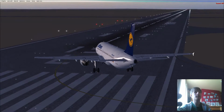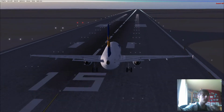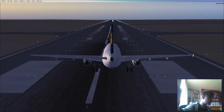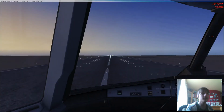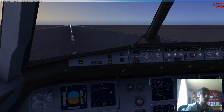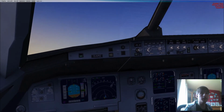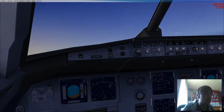Okay, and gun it! On runway 15 left. I appear to be inside the seat. I'm just intensely zoomed in, or potentially both. Rotate. Gear up, flaps up. Autopilot, speed hunt.